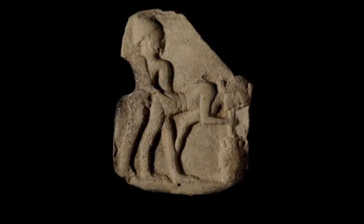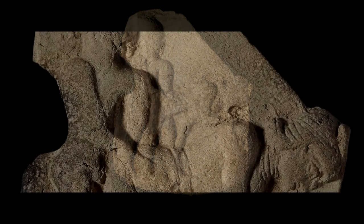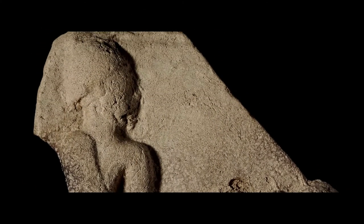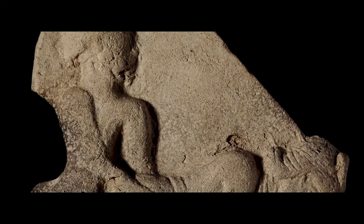Babylonian plaque, erotic scene. This baked clay plaque appears to show a man and woman having sex, while the woman bends over to drink beer through a straw.